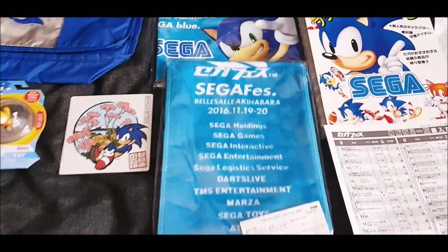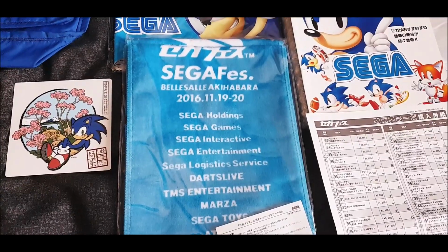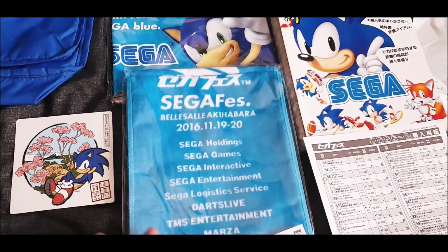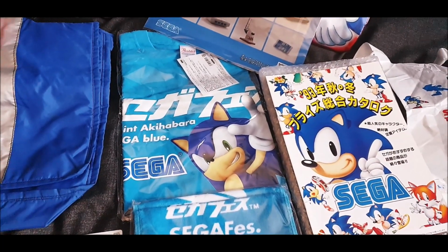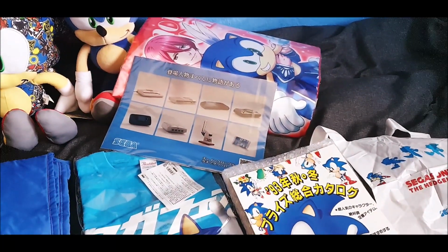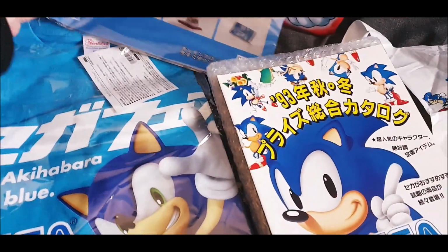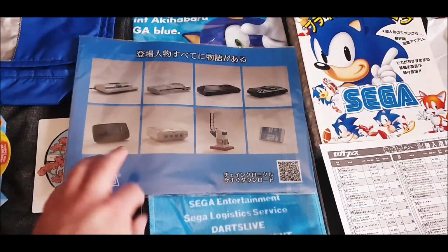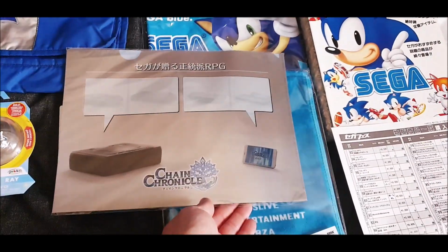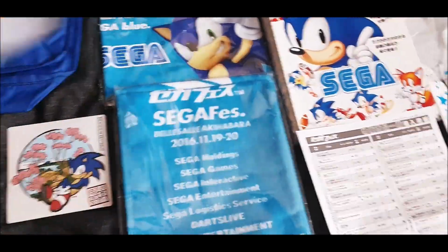Going up to the top now above the jean jacket, we have the Sega Fes Akihabara event in 2016. I managed to pick up a towel and a t-shirt at the time with various outfits, which I'll come across soon. Have a Sega item, related I guess to Sonic, but I just thought I'd bring it out here. It's like a history of the consoles with Sega, so it's pretty cool. It's what they were giving away free, and at the time advertising Chain Chronicles.